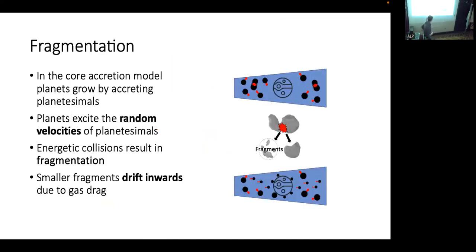So basically, so far, we considered only planetesimals of a fixed size. But when we have these embryos and planets in the disk, they increase the random velocities of these planetesimals, which leads to collisions among them. And when these collide and the energies are high enough, they get to shatter and they change size and produce fragments, illustrated by this nice picture here. And depending on the size, they will experience radial drift, which then changes the structure of the solid disk quite a bit and the accretion onto the core.